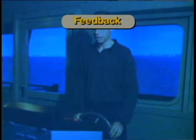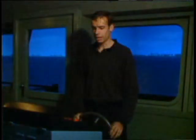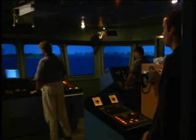The receiver should be active in the communication process and give message feedback. Feedback can include acknowledgement, repeating, or paraphrasing. Once the receiver has given feedback, the communication process is completed when the sender acknowledges it.